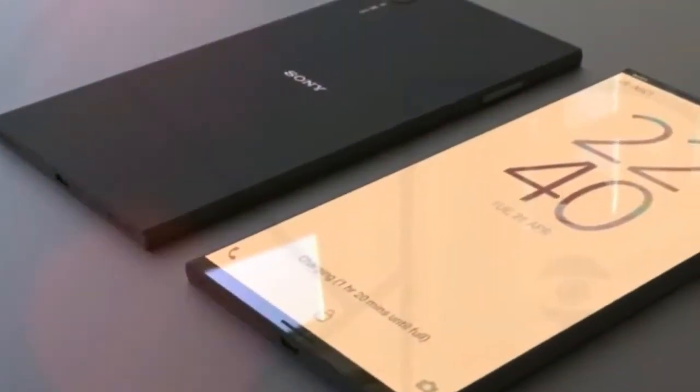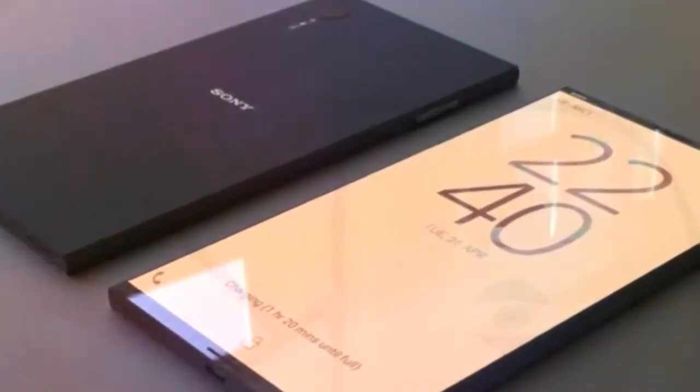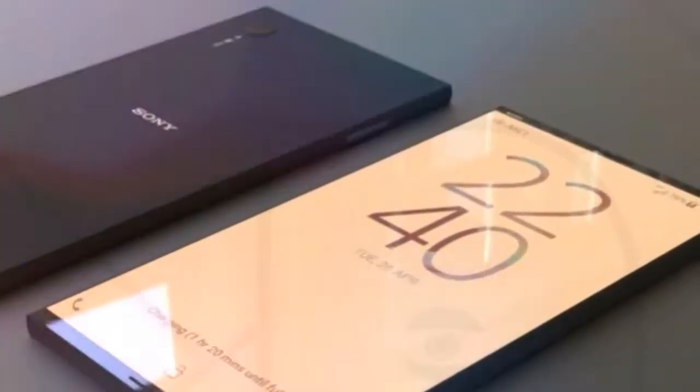They'll also be among the first devices to have the Snapdragon 845, with 6 GB of RAM and Android 8.0. The Japanese tech giant is also expected to announce new Sony phones at the upcoming MWC event in February 2018. Renders by Beka Tsintsadze.